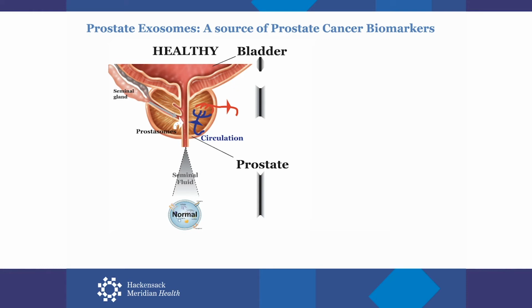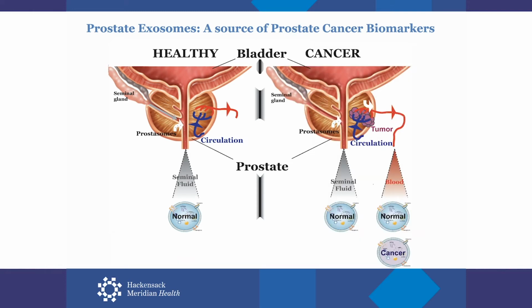Prostasomes are synthesized in the prostate, and they are released in the seminal fluid, and solely in the seminal fluid in healthy individuals. When you look at cancer, now you have a tumor with a vasculature that is leaky. So some of these prostasomes that are synthesized in the prostate have the ability to enter the circulation.